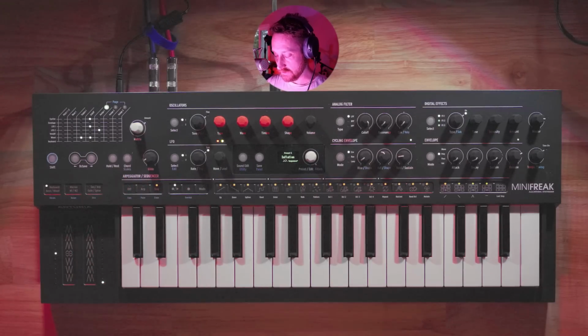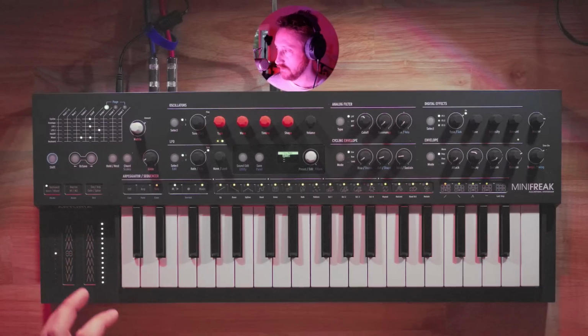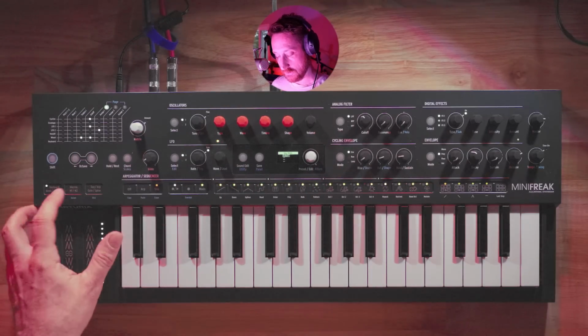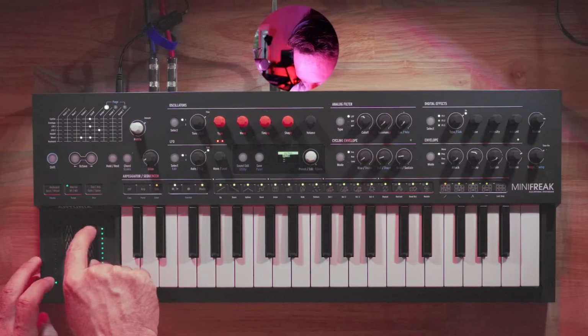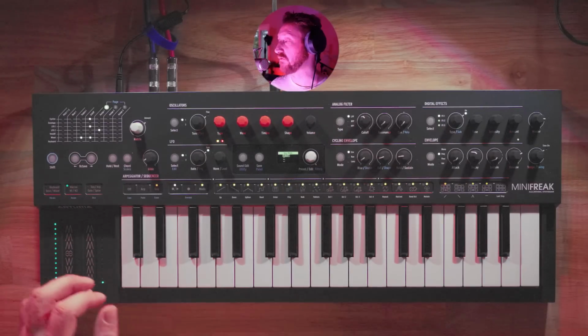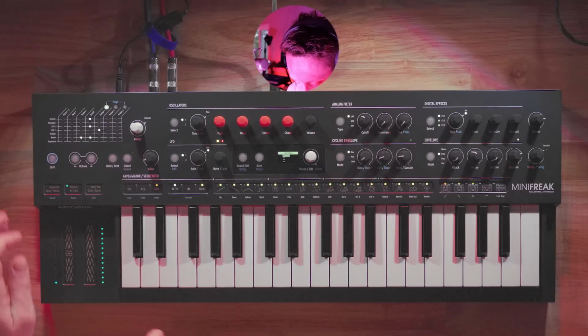Ooh, I've got some stutters in here. Ooh, listen to that. Really nice kind of effect movement happening there. This was definitely Underworld inspired. Melodic sequence called Let It Be. Well, let's play.